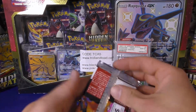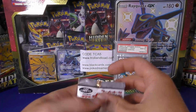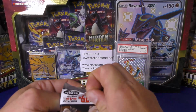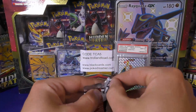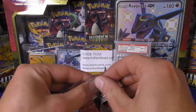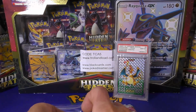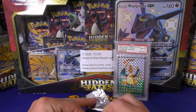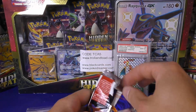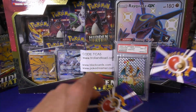Let's do the Team Rocket packs first. These should all have a holo. Should be the very top card. Yep. It's facing the front, so we'll open it from the back. I hate the little plastic gooey stuff. Makes it so much harder to keep the pack intact. I believe it's the very front card.